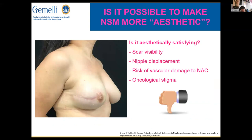The nipple-sparing mastectomy, as we know, is oncologically safe and permits to achieve high patient satisfaction and better aesthetic results than the other conventional mastectomies. The most commonly used incisions are lateral radial, inframammary crease, periareolar with lateral extension, and transareolar with lateral extension. However, these conventional incisions are a suboptimal and imperfect cosmetic solution due to the visibility of the scars, the risk of nipple displacement, the risk of vascular damage to the nipple, and could represent an oncological stigma for the entire life of the patient.